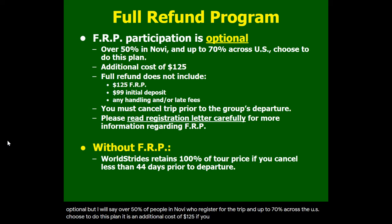If you opt to cancel the trip and get this full refund, that full refund does not include the $125 payment or fee for the full refund program, or the $99 initial deposit, or any handling and/or late fees that were paid. You must cancel the trip prior to the group's departure, so before we load up on the buses and leave. And then there is a registration letter that you will want to read very carefully for more information about the full refund program.